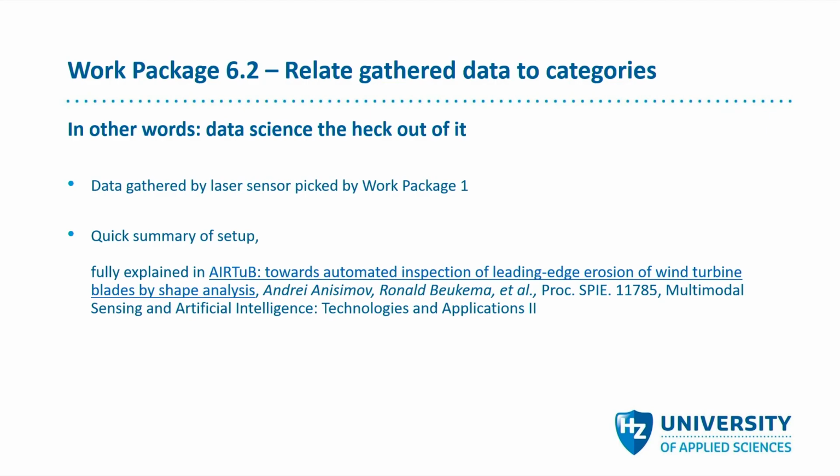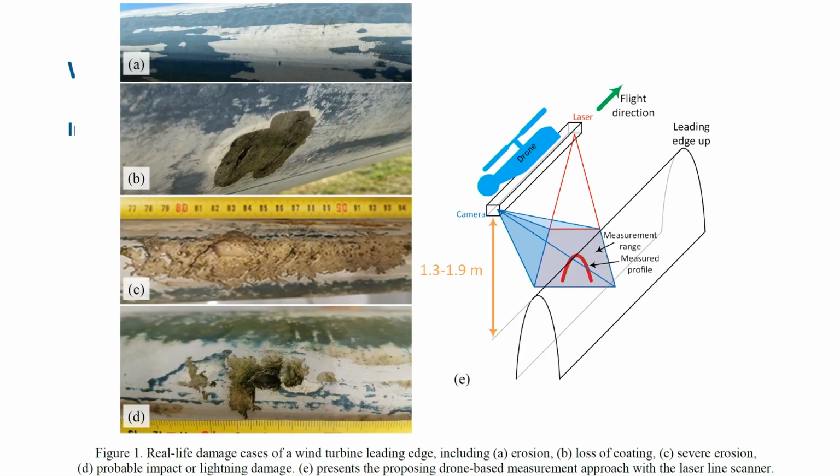And very helpful to me was work package 1. They had a laser sensor and they scanned a blade for me. All the details are in the paper here I linked, but I snapped a few screenshots of it. For example, this one. On the left are some very eroded blades with a lot of damage, but on the right is the more interesting bit, where you can see that there is a laser sensor attached to a drone. The drone is flying over a blade, and all the while it's flying, it's scanning the blade, which is the red line you can see.